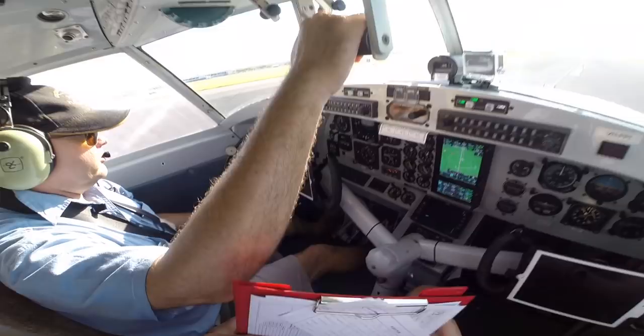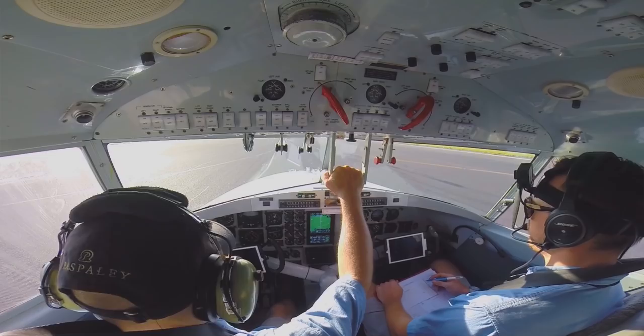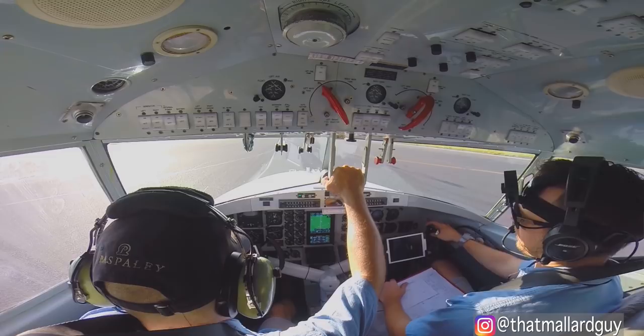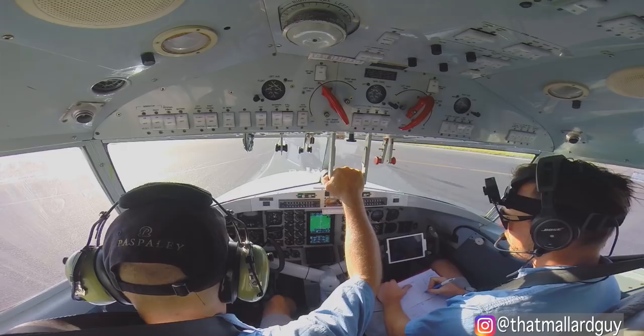It's going to be 223 something. Papa India, airborne contact approach, runway 11, clear for takeoff, make right turn. Airborne contact approach, make right turn, Papa India. Takeoff, right turn, I'm ready. Time airborne 37. Ready.